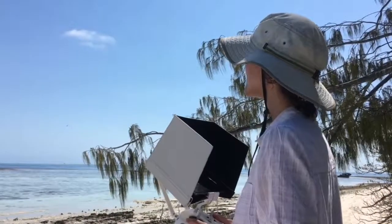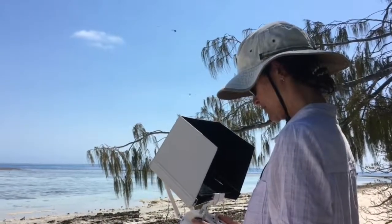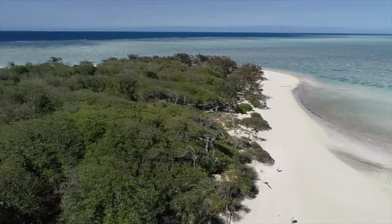Now I think manual flight is always critical because if for some reason I'm out there over the reef and I lose GPS, I must be able to call my drone back and manually fly it. Now that can be really challenging if there's a bit of a wind. So the best thing to do is to continually practice that. And I do practice it at the beginning and end of every flight. And the same for students.